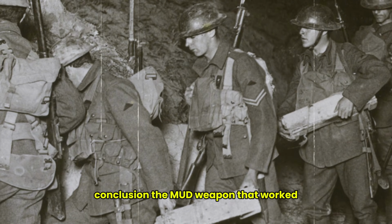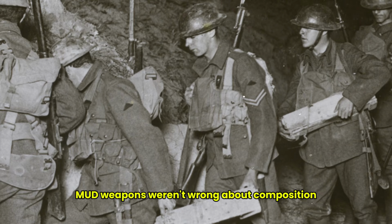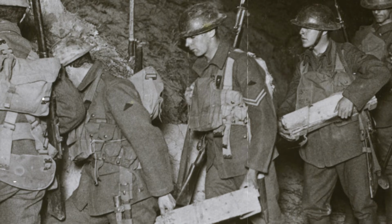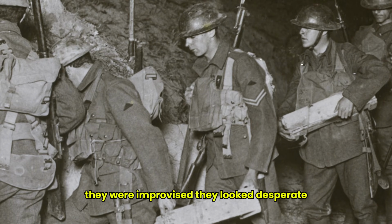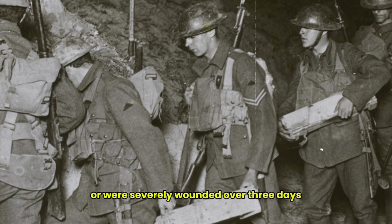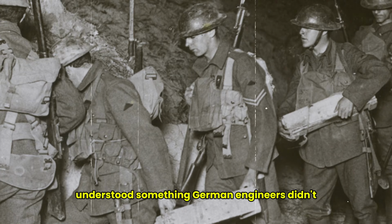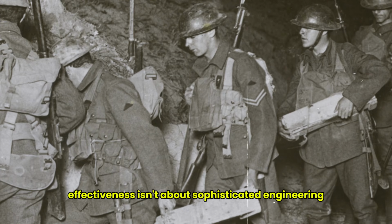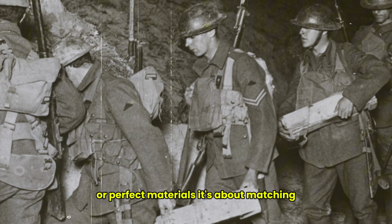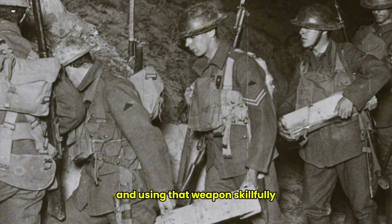Conclusion: the mud weapon that worked. The German intelligence officers who called Mills' bombs mud weapons weren't wrong about composition. They were wrong about implications. The Mudkin bombs were crude. They were improvised. They looked desperate, but they worked devastatingly well. 63 Germans died or were severely wounded over 3 days because William Mills understood something German engineers didn't. That effectiveness isn't about sophisticated engineering or perfect materials. It's about matching weapon characteristics to tactical requirements and using that weapon skillfully.